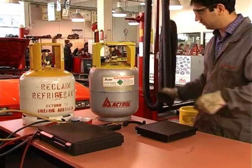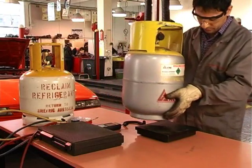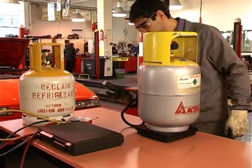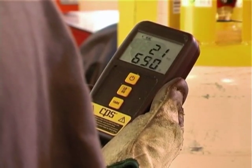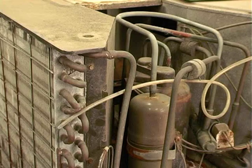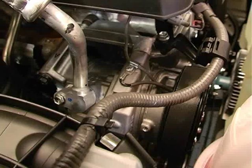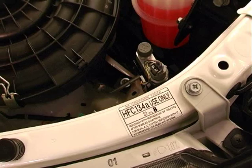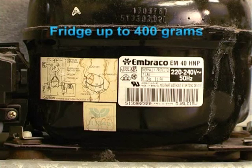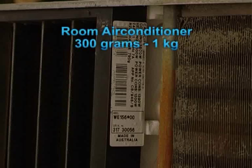Before recovering refrigerant into a cylinder, first weigh the cylinder to determine its current weight. Our example 22 kilogram cylinder currently weighs 21 kilograms. You also need to estimate the amount of refrigerant you expect to recover. As a guide, fully charged equipment usually contains the following amounts of refrigerant. Car air conditioners, 750 grams to 1 kilogram. Domestic refrigerators up to 400 grams. And a room air conditioner, 300 grams to 1 kilogram.